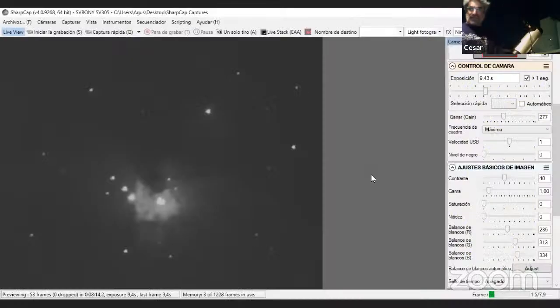Now you can see. Yes, we can. The beginnings of the Orion Nebula. Orion Nebula, yes. I am taking pictures of only 8 seconds. I'm using a planetary camera.